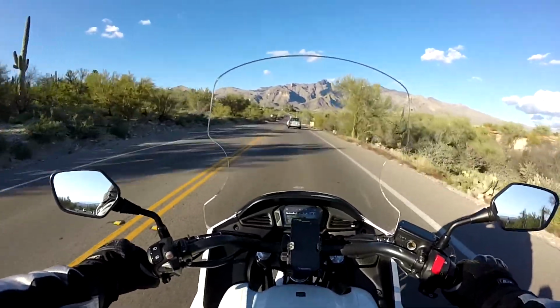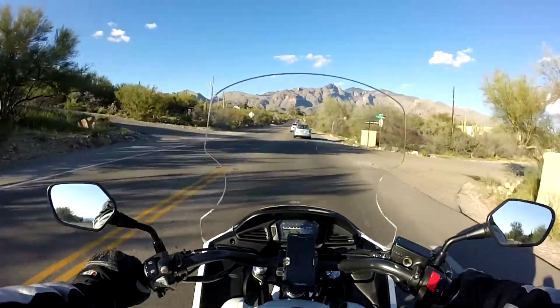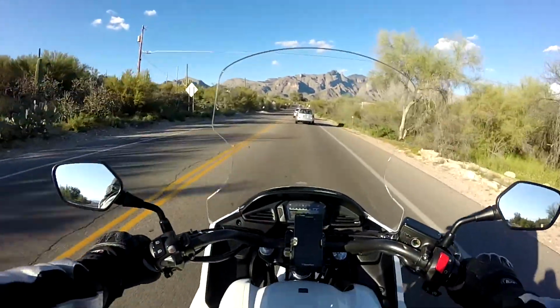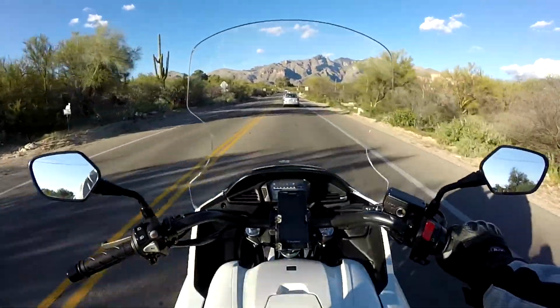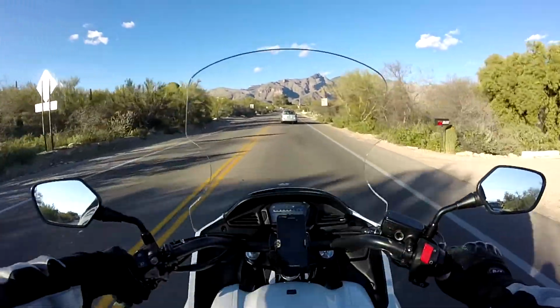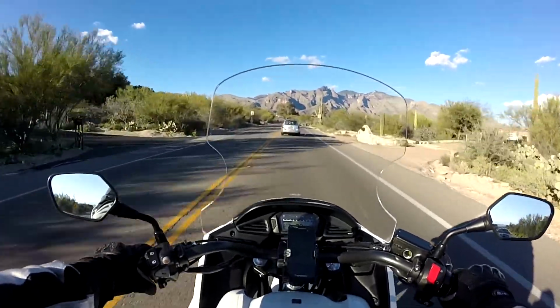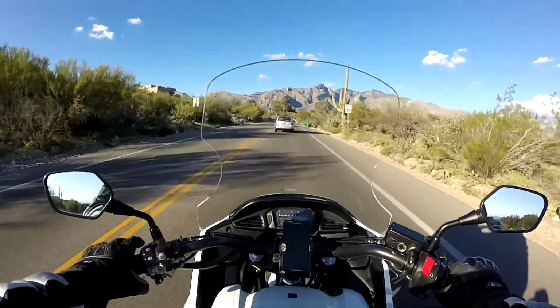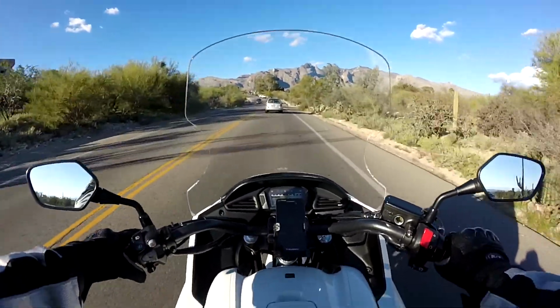Because even at 35 previously, it would shake my head. I would feel, whoa, whoa, whoa. I could actually hear little snaps on either side of my helmet, just going pop, pop, pop, every once in a while from the buffeting that was coming off of that shorter windscreen, which was actually the OEM tall windscreen.